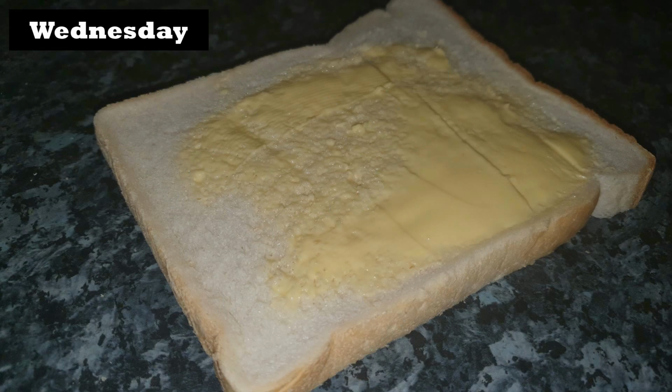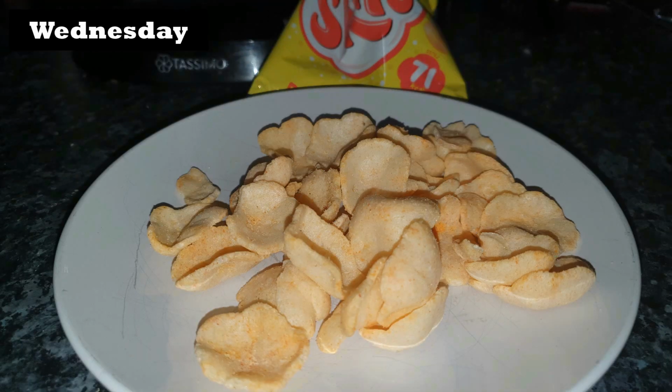In the afternoon, I just had bread and butter. I don't know why. I think it's the fact that bread isn't really part of the plan. This is kind of pushing it and having an additional treat. And bread and butter just seems like a really old-fashioned food. It's the sort of food that I kind of miss. So I just fancied it. So bread and butter, and then a packet of Skips.